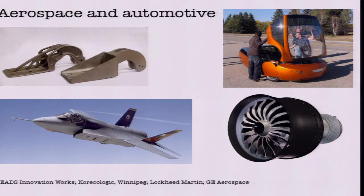And then we come to the top end, the aerospace and the automotive. The top picture, these are widgets, but they illustrate very vividly the difference between additive manufacturing, the posh name for 3D printing, and conventional manufacturing. The bracket on the right, these are by EADS, the people who make Airbus, is made the traditional way. You take a big block of titanium and you cut away 80-85% of the material, which is wasted, and you end up with a bracket like that. It's expensive, slow, very wasteful.